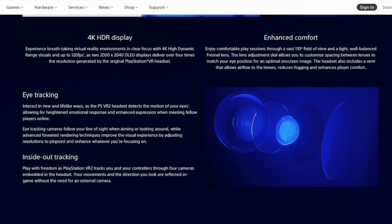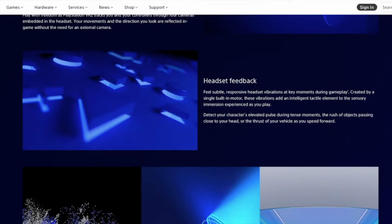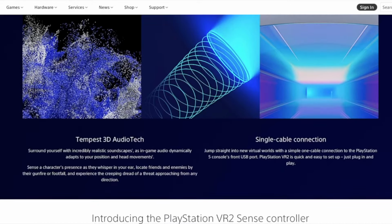Enhanced comfort is quite important. Eye tracking will certainly help with immersion, and the cameras are going to be on the headset. No more external camera. Headset feedback. Might have to turn that off, probably. Single cable. That's probably the USB 3 at the front of the PlayStation.